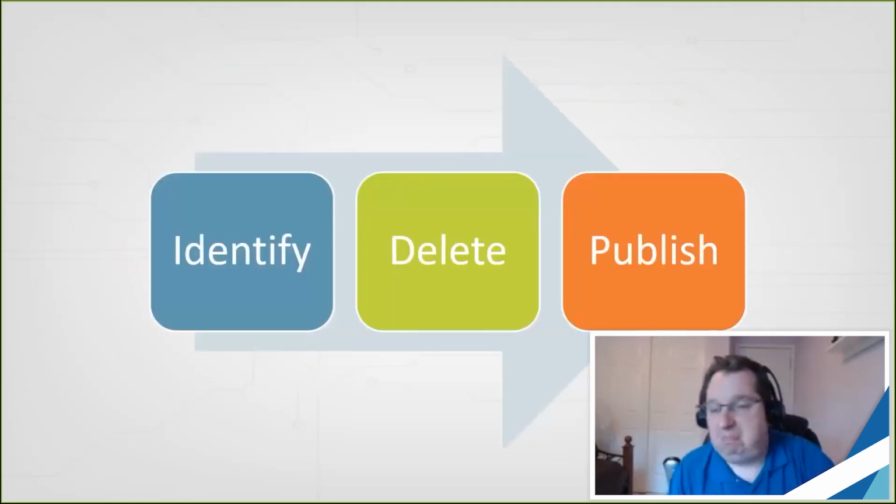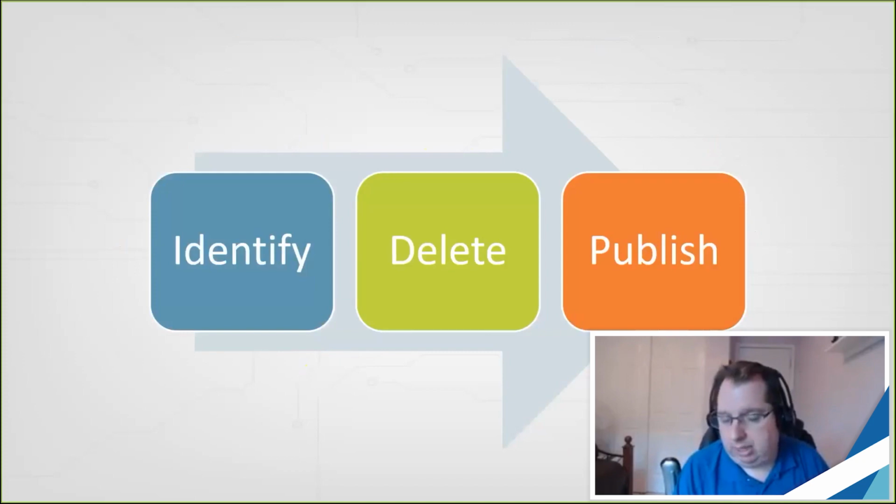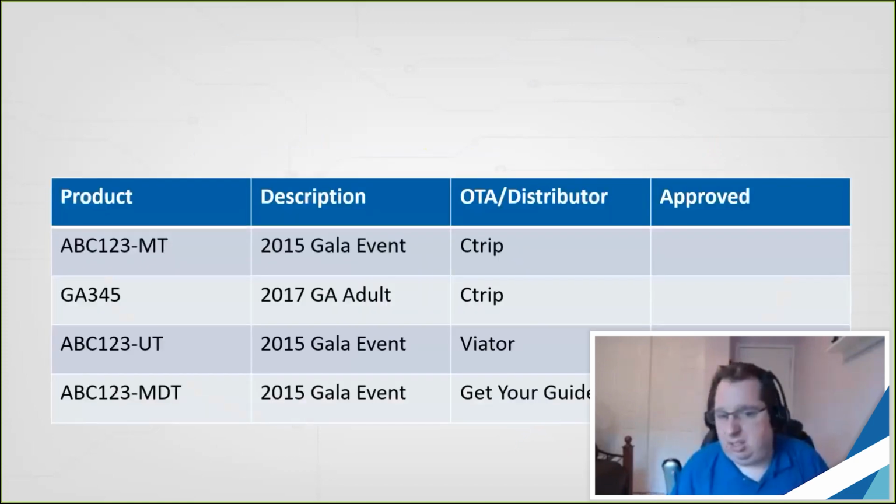So this particular process, again, super simple. Identify what products you want to remove. After you get that list approved, go ahead and delete them from your sales channel manager and then publish your changes. So it all starts with basically just building a list.